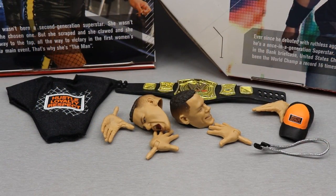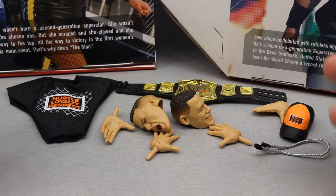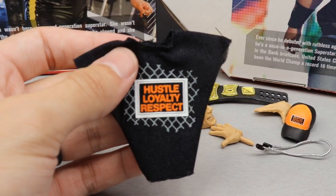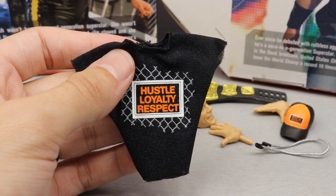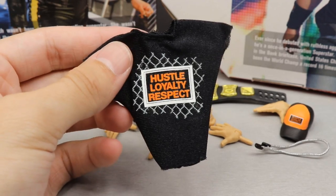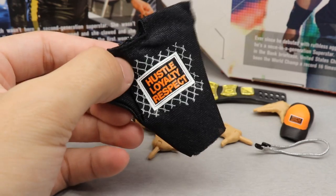So getting into John Cena's accessories, guys, coming with him, you do get quite a lot. You get a cloth t-shirt, which is his orange Hustle Loyalty Respect shirt, which he did wear in late 2007 and then on into 2008. Very nice shirt. I always liked this shirt. Thought it was always badassery.